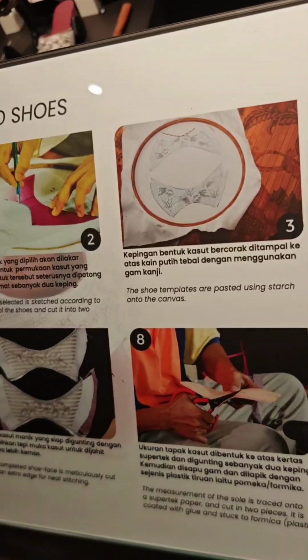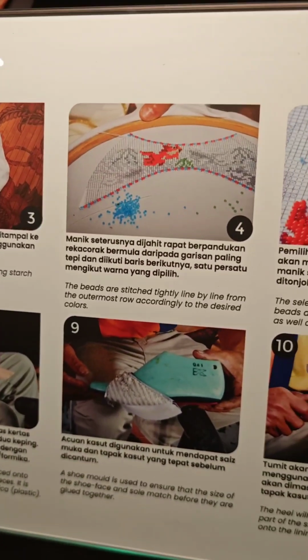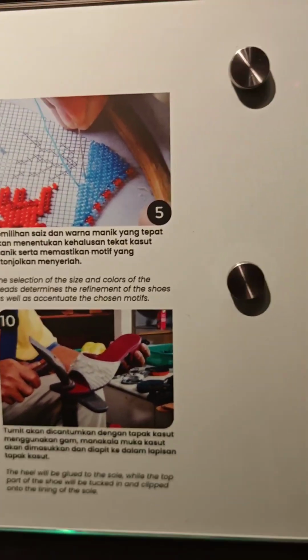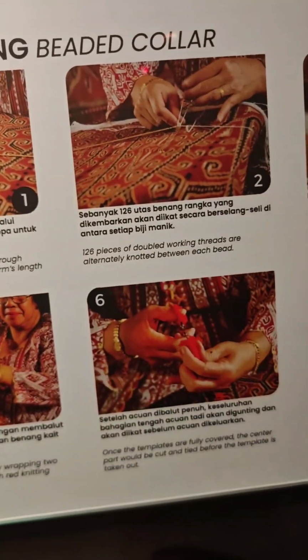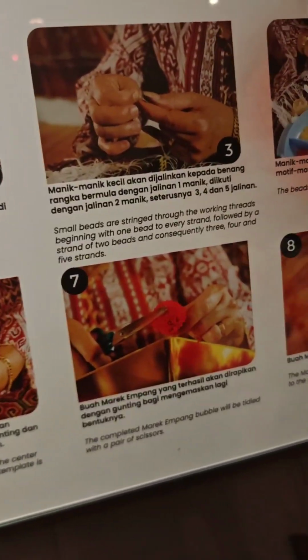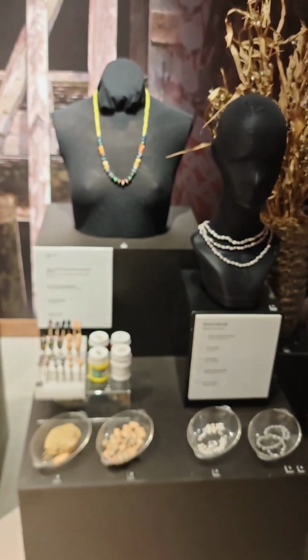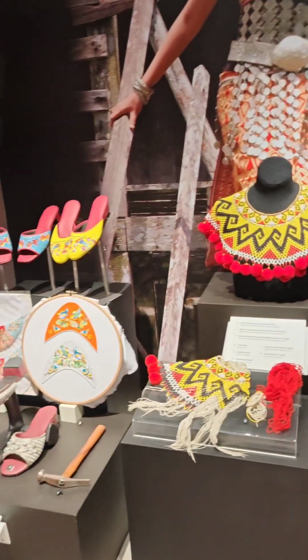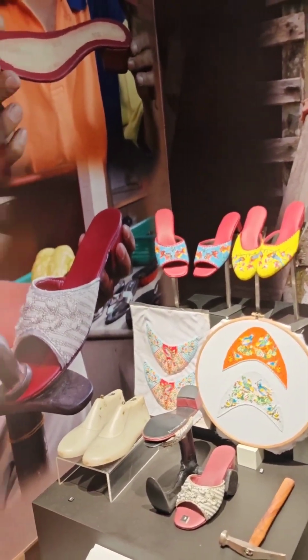And of course, it started with very basic birds, but with the rise of foreign powers, they also have the seven dwarfs, and all the fairy tales sewn into it. Of course, for the Chinese, all these are very symbolic. The phoenix, the dragon, the lotus, all these are very symbolic to the Chinese.